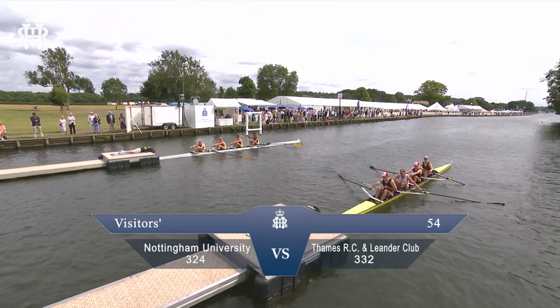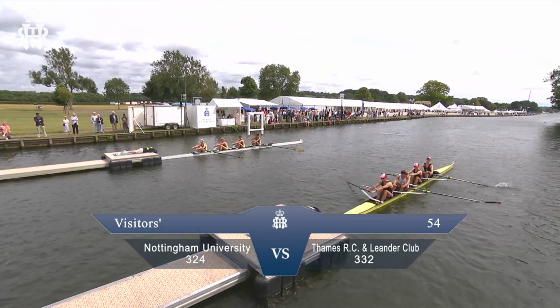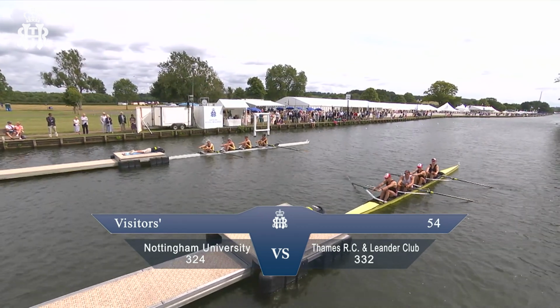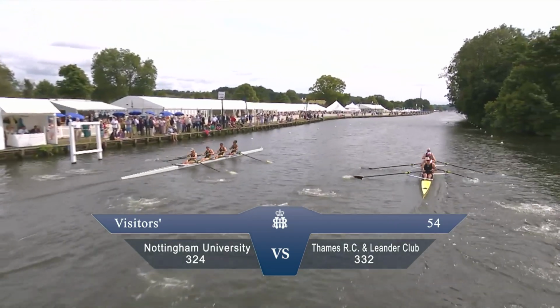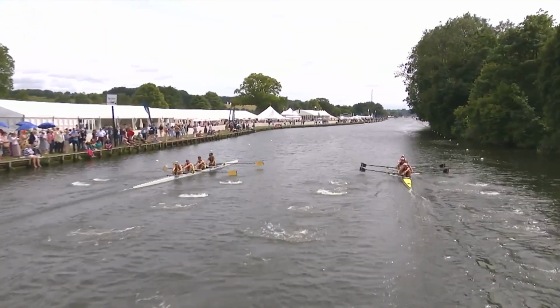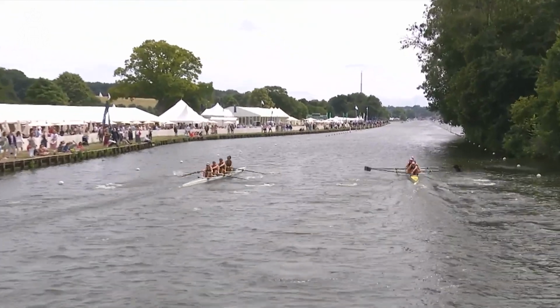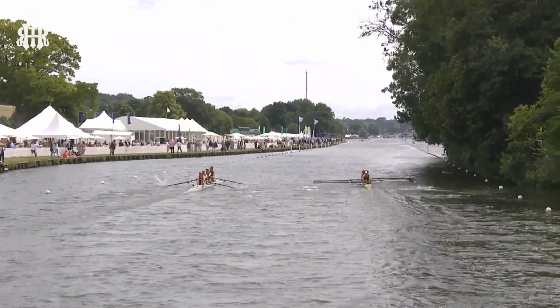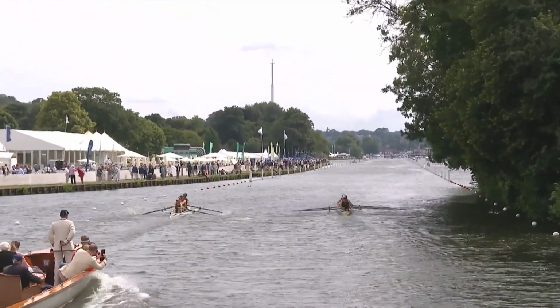Well, next up, we've got the Visitors Challenge Cup, the first day of the visitors here on the Wednesday of Henley Royal Regatta. Nottingham University versus Thames Rowing Club and Leander Club. And it's the composite on your right, Nottingham University on your left. And, well, after all of that excitement, Greg, this is going to be interesting to see these intermediate Coxless fours head down this track, and a little bit of steering just going off there from the composite.